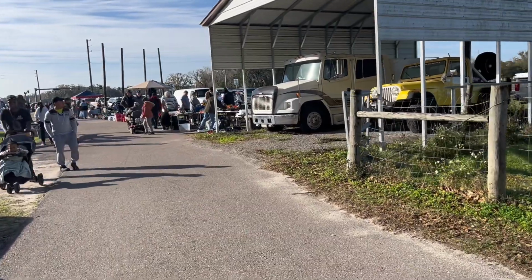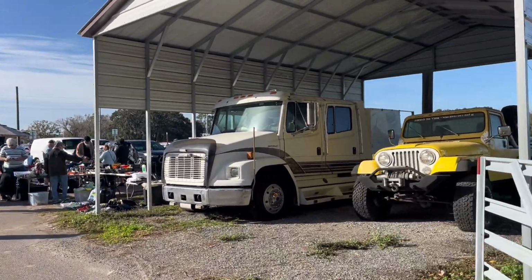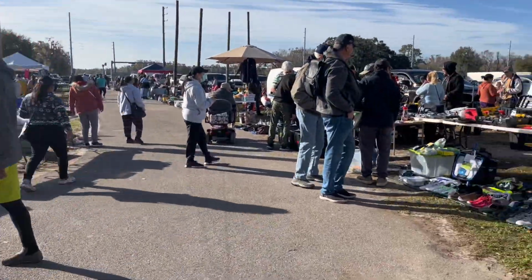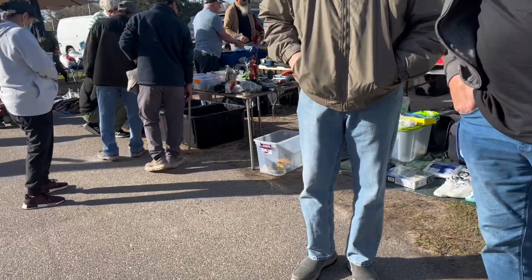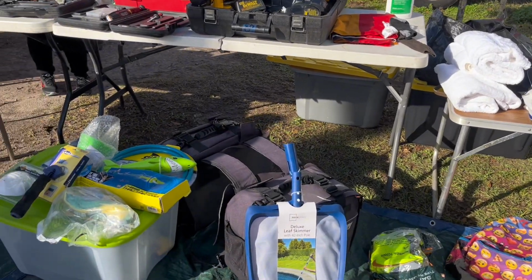Okay, so we're here. We finally made it to the Plant City Flea Market, located here in Plant City, Florida. This flea market is open on Wednesdays, Saturdays, and Sundays, but the biggest day is Wednesday. So those of us who work Monday through Friday, we have to take a day off to come and enjoy this flea market. It has an array of vendors.